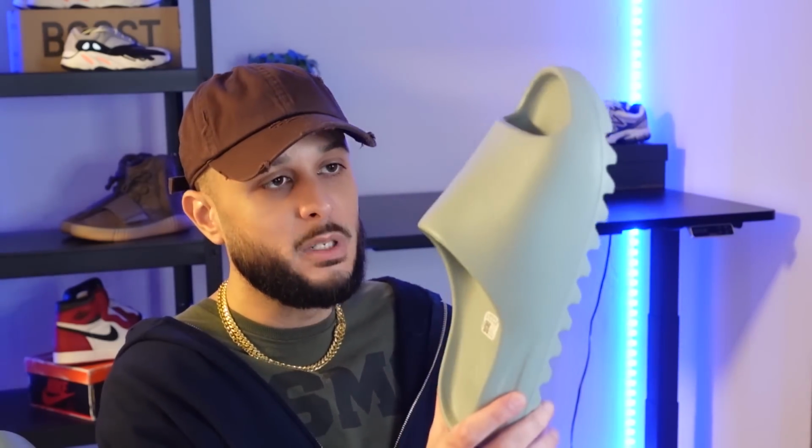And just again, for reference, my true to size is a 10.5, but I did have to go ahead and grab these in a size 12 because it was the only size available at the time.